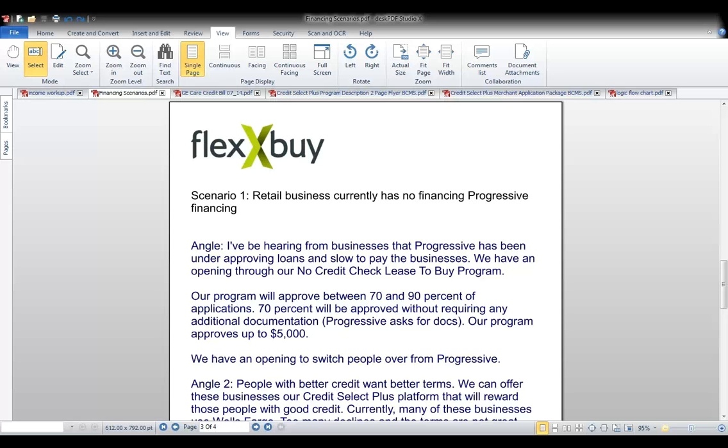Progressive, two things have been happening. One, Progressive has been under approving a lot of customers. So if somebody's going in and trying to get $2,000, they're going to approve $1,000, and they've been doing it with a high degree of regularity. The other thing I've heard just recently is from a couple of businesses that Progressive has been slow to pay their business. So that's the other thing.